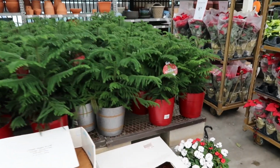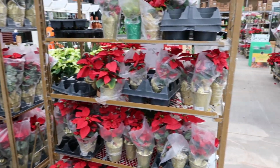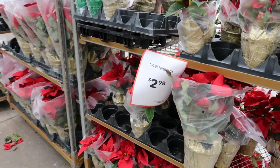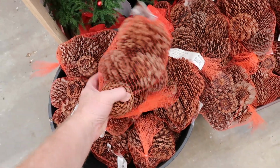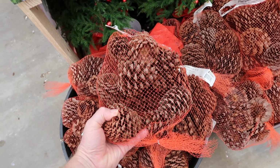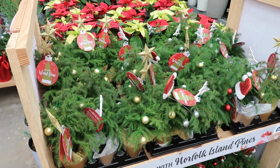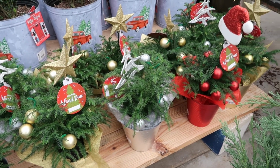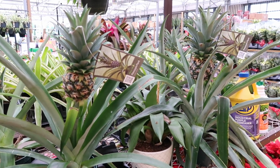Holy cow. Inside the store they have live potted evergreens. Racks and racks and racks of poinsettia plants. Some of them as cheap as $3. I used to find these in my yard by the dozen. Here I could have ended up selling them. Again, these are all live plants, potted plants. Or I could go non-traditional and bring home a pineapple plant. Can you imagine putting Christmas lights on a pineapple?